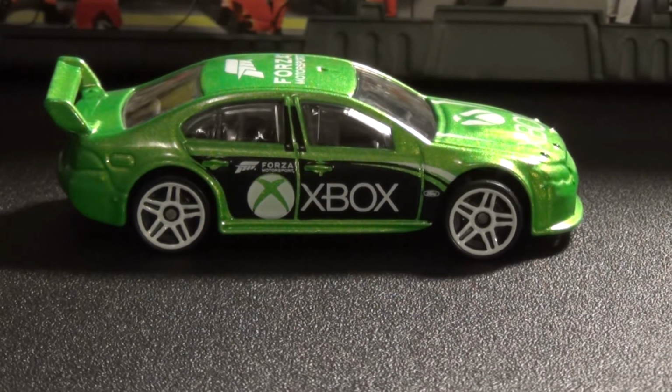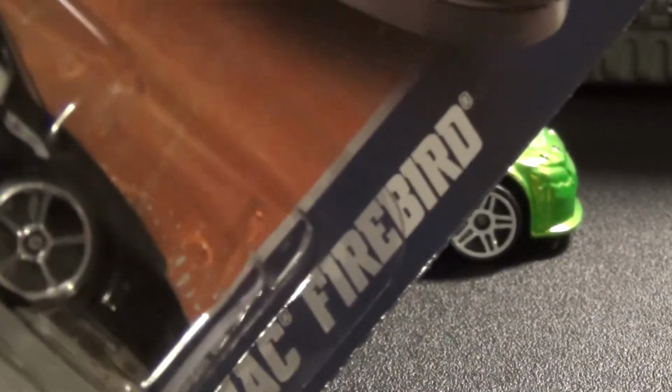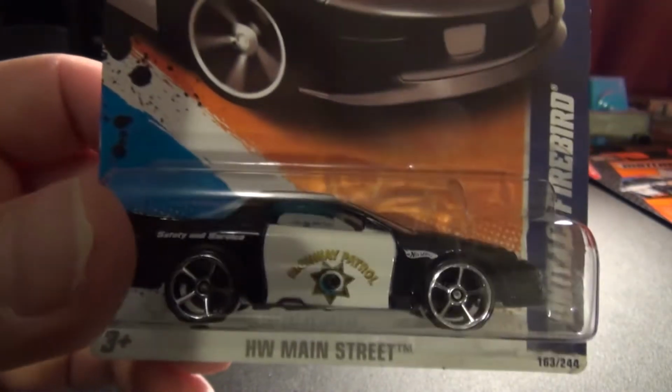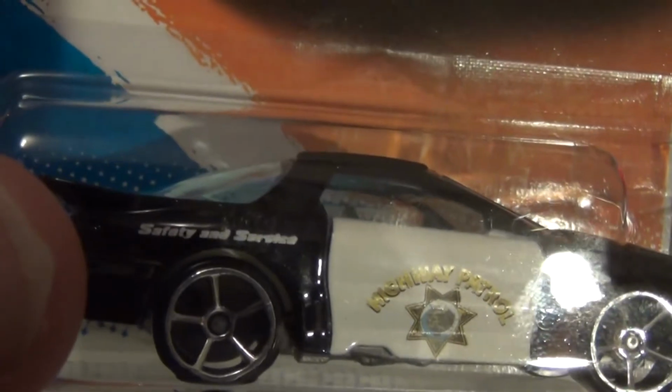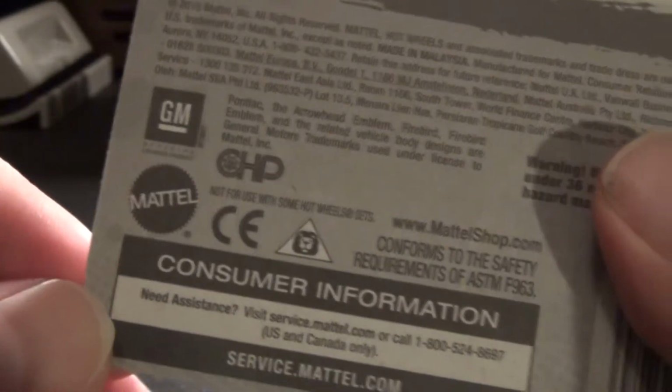This is the Police Chase series. So boom, look at this. This is an oldie Pontiac Firebird. CHP, California Highway Patrol. What's that say? Eat fast. Nope. It says safe. Safety and service. This is from the 2011 line. It's okay to have a lion's head and triangle box.